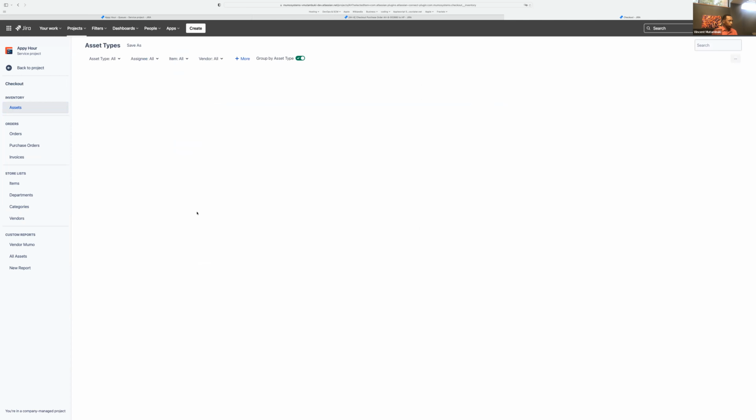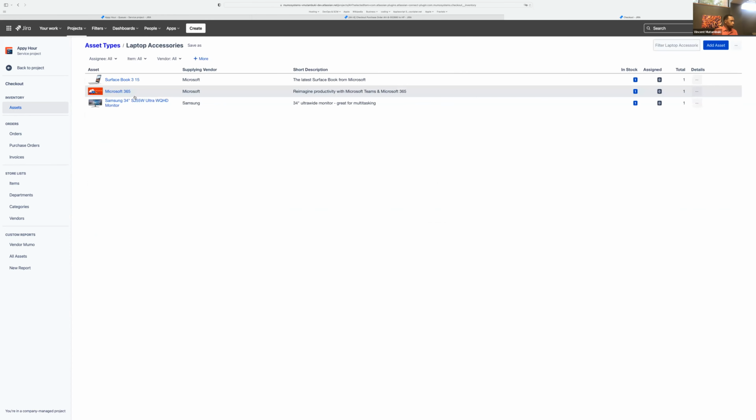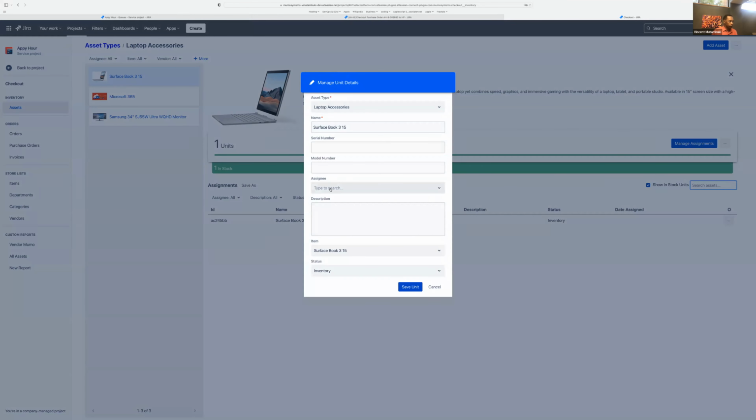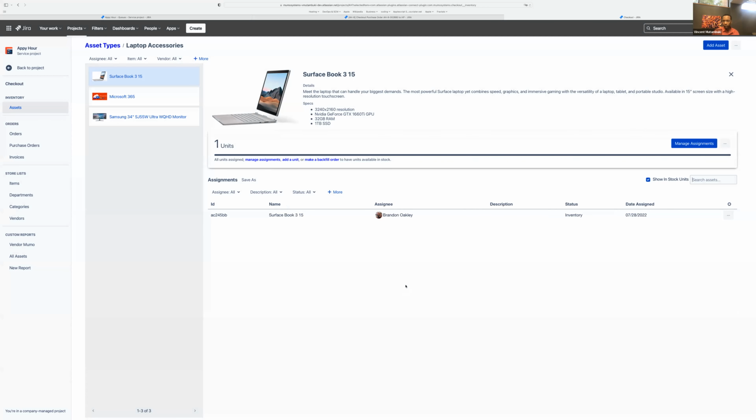So I can go into the asset management, and I can see the items here. I have laptop accessories, laptops. I can browse through that. If somebody else needs a laptop, I can assign them one from right here. Edit unit details. Can find the person in Jira and assign this. Now we have automations in the background where I can decide, as soon as I assign this item to a person, it will create a new ticket for them, for IT or somebody else in another service desk, so that they can manage the items.